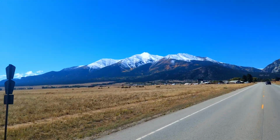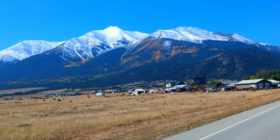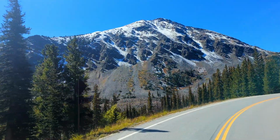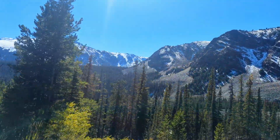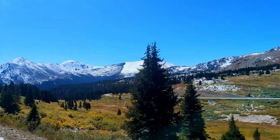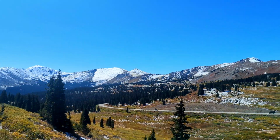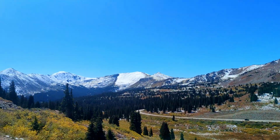And we were off. We were headed out to Cottonwood Pass to take in some more beautiful fall views on our way down to Gunnison, Colorado. And the views here on Cottonwood Pass were great. There was still lots of snow on the mountains, and it was breathtaking.